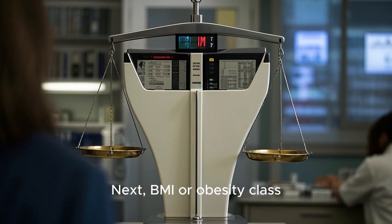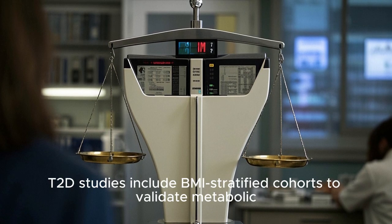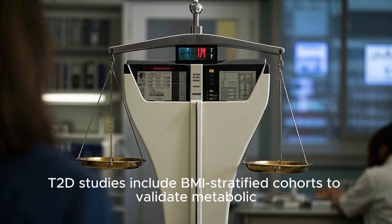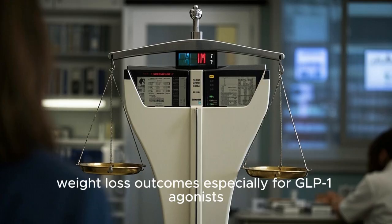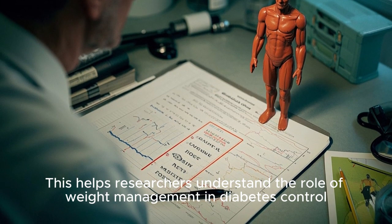Next, BMI or obesity class. With obesity now co-ranked in trial volume, T2D studies include BMI stratified cohorts to validate metabolic weight loss outcomes, especially for GLP-1 agonists. This helps researchers understand the role of weight management in diabetes control.